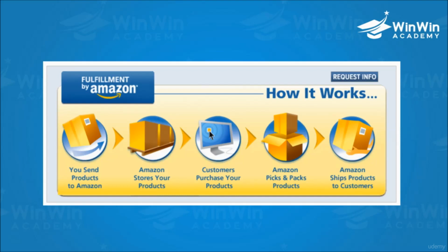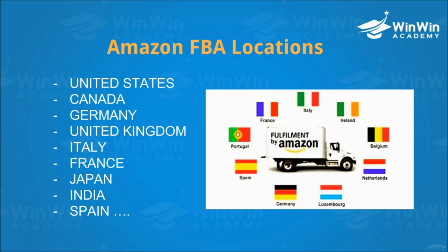Amazon has invested a huge amount of money to develop a fully automated network of fulfillment centers all around the world. You just need to simply send your inventory to one of Amazon's fulfillment centers and start selling your products either on Amazon Marketplace or on your own website. Amazon has fulfillment centers in the United States, Canada, Germany, United Kingdom, Italy, France, Japan, India, and Spain.